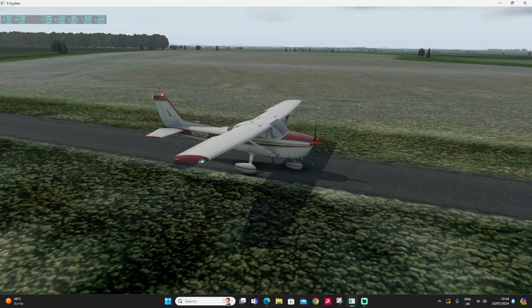And ditching in the water I would not do unless I had no other option, because you hit the water with wheels like that and your aircraft's going to go over, and you're going to be climbing out of it upside down while things fill in with water, and that's not a good thing.